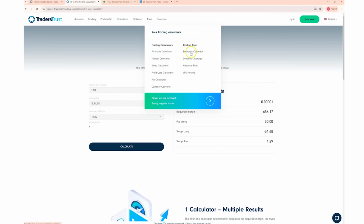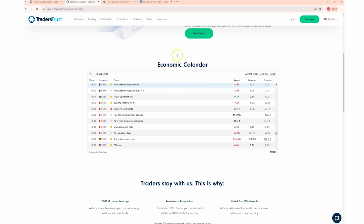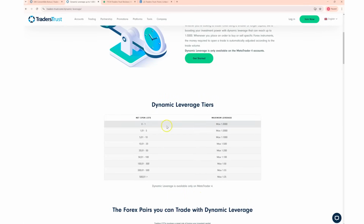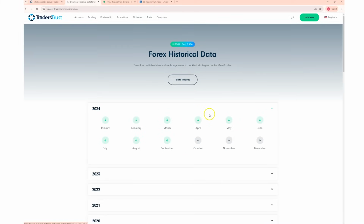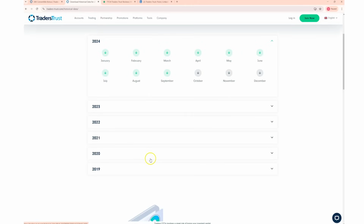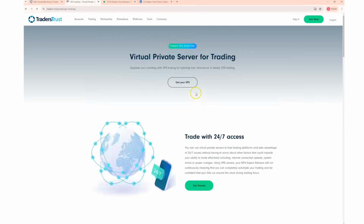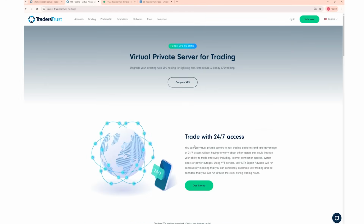Now, what else do we have? An economic calendar, directly accessible on the website. Dynamic leverage that we've already explained earlier. The historical data available to download for all traders aiming at backtesting their strategy, so you can download the tick data here. And finally, the VPS hosting with the 3 packs that we have seen earlier, that you can get for free if you have the minimum requirements of deposit amount and monthly volume.